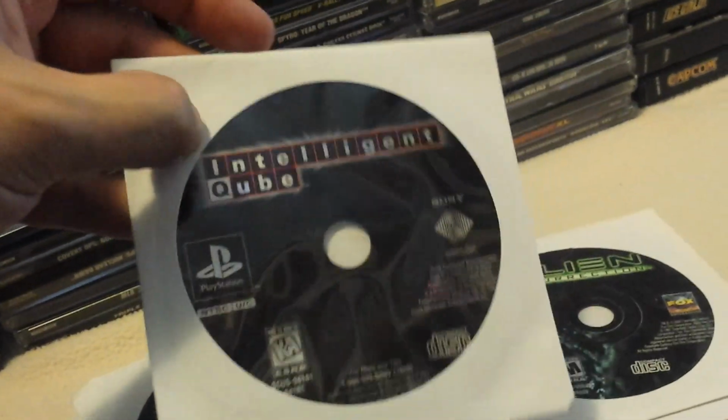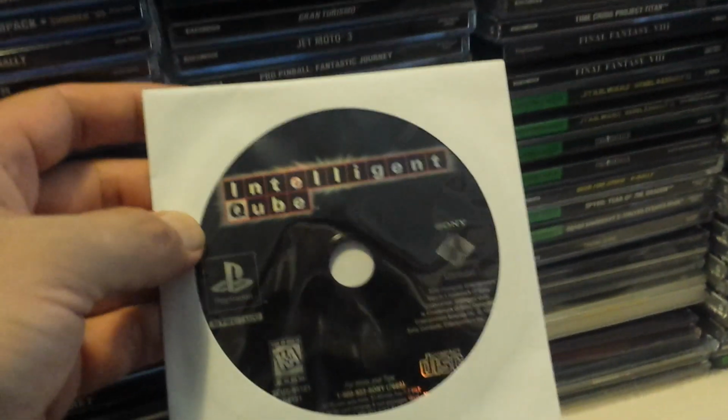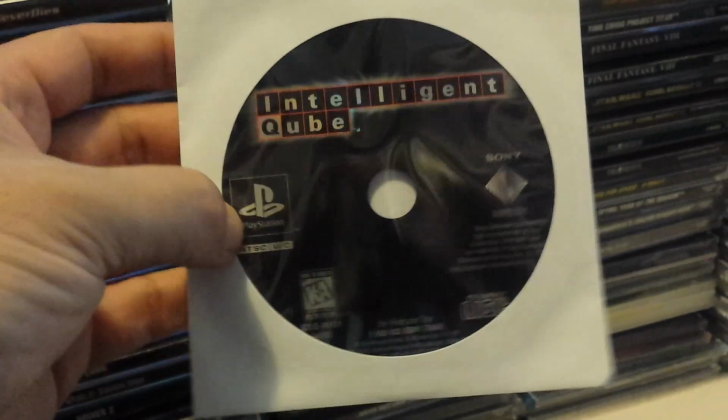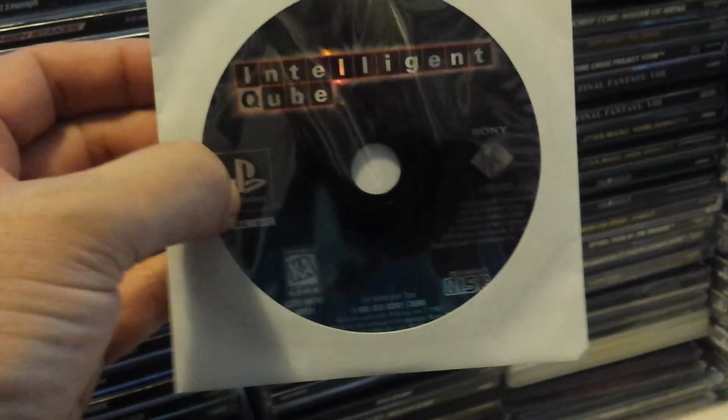I know you want this, guys, but what are you willing to trade for it? I know a couple of YouTubers that definitely want this game. What are you willing to give up to get Intelligent Cube? The game's so smart, they spelled cube with a Q. I don't know why people want this so much. It's not that great of a game. It's not worth money. It's not very obscure. I'm lying about all that stuff.